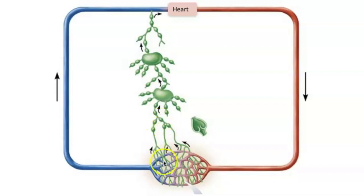So you can see that when interstitial fluid is driven into the lymphatic capillaries, and we call it lymph, that once that lymph starts traveling within the lymphatic system, it will pass through many lymph nodes on the way back to the blood.